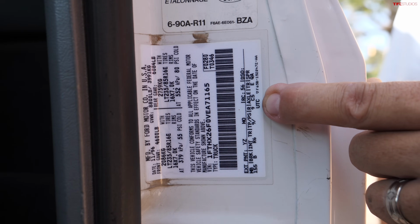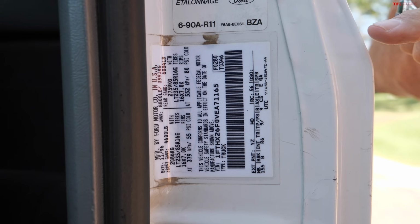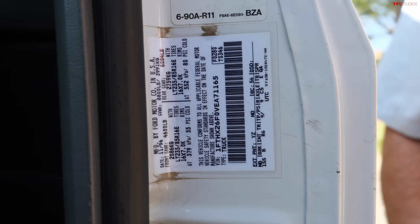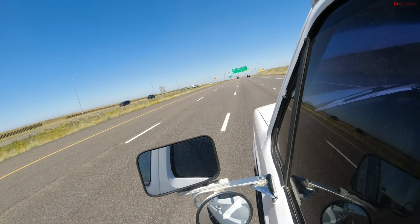Yes, it is. There's also a little tag on the differential, one of the bolts. Now, is this tag riveted on? No, glued on. It's a sticker. Oh man, they do not last. I have a trailer 10 years old. There's no sticker left. What's wrong with these manufacturers?